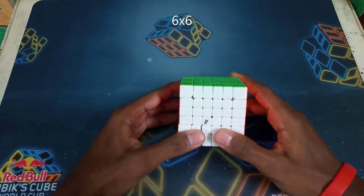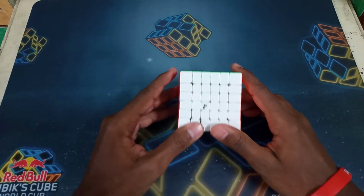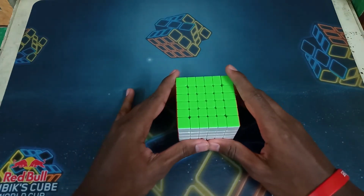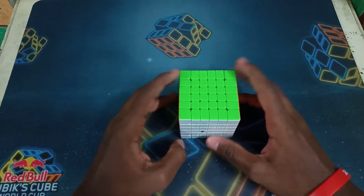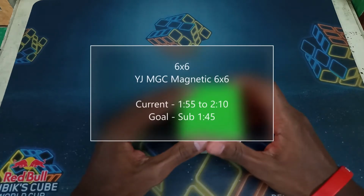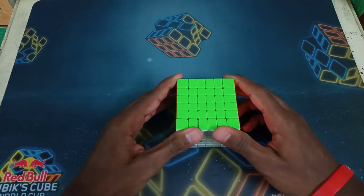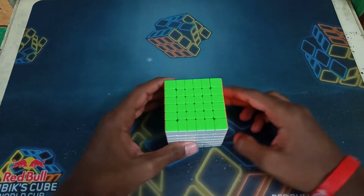6x6, another one of my favorite events, and I use the YJ magnetic 6x6. It's not going to be a big surprise if all my big cubes are just the YJ magnetic series. So currently I average around 1 minute 55 seconds to 2 minutes 10 seconds on the 6x6, and my goal by the end of the year is to consistently be sub 1 minute 45 seconds. Again, quite a huge expectation, but at the end of the day, these are some of the events I'm going to be practicing the most, so it makes sense to have bigger expectations for these. So yeah, sub 1:45 for the 6x6.